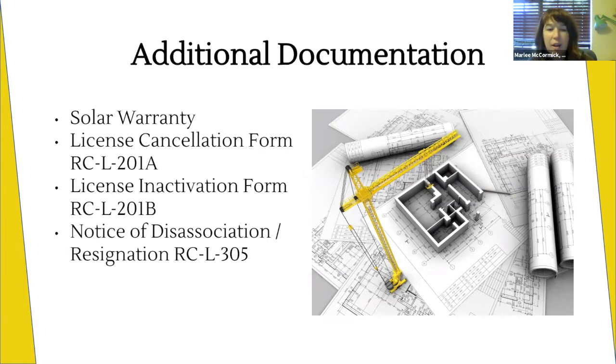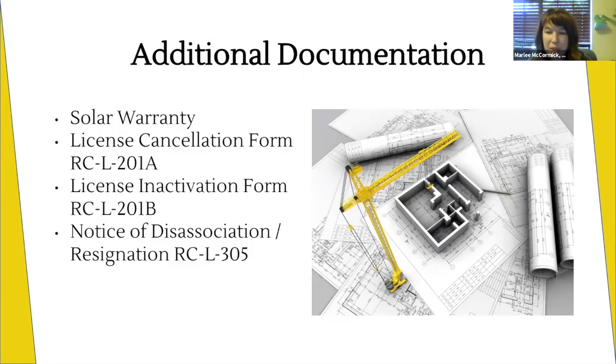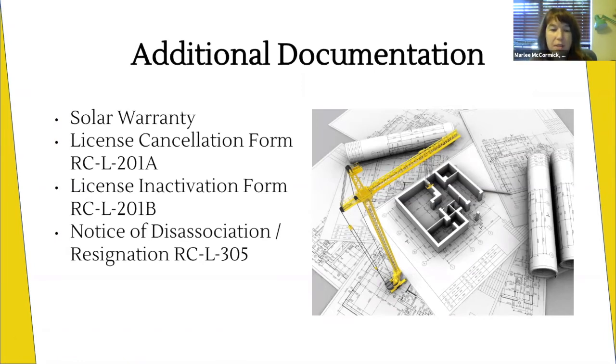If you need to cancel an existing license you have for whatever reason, you could submit a license cancellation form to us, and there is an option to have us not cancel that existing license until we issue your new license. So if you want to do that, make sure you check that box.